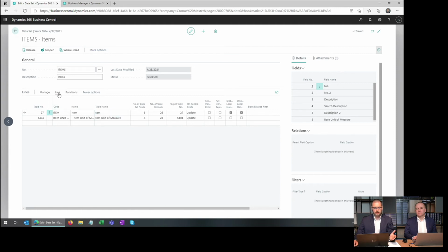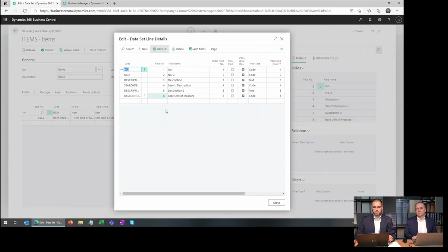For each table, we can define which fields are included, because this is actually a very common scenario. When synchronizing, for instance, item cards from master company to receiving companies, we actually do not want all the fields to be global, right? Usually it's a matter of defining the correct scope, meaning how many fields we want to maintain globally, and the rest of the fields is going to be maintained in a local company. So we do it here in master company on dataset page.